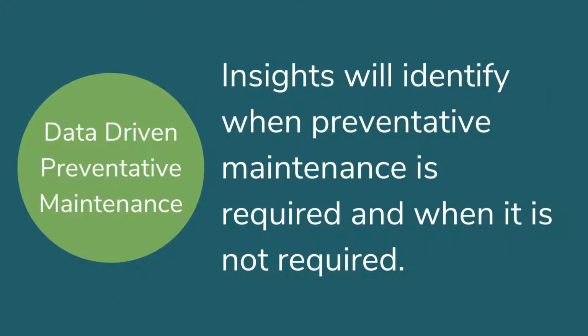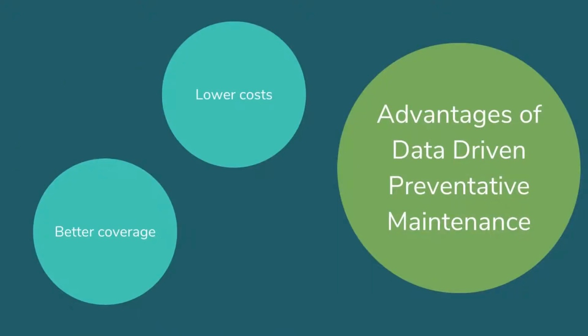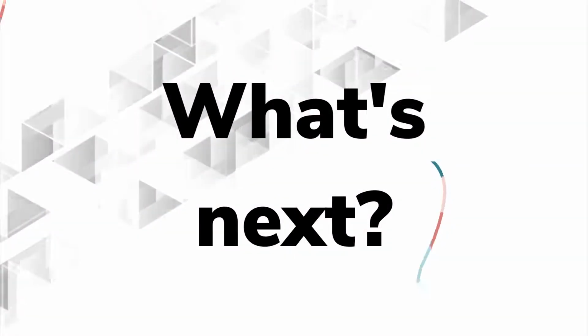With data-driven preventative maintenance, insights will identify when preventative maintenance is required and when it is not required. The advantages for data-driven preventative maintenance are a lower cost and better coverage. But what is the disadvantage of data-driven on-demand service and data-driven preventative maintenance? We require a BMS to be able to access that data.